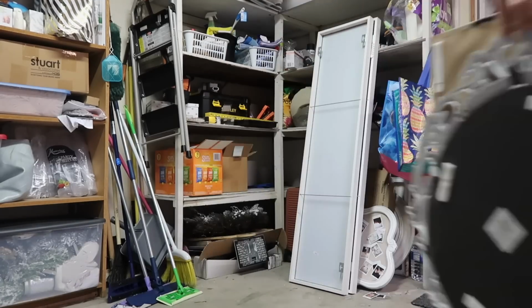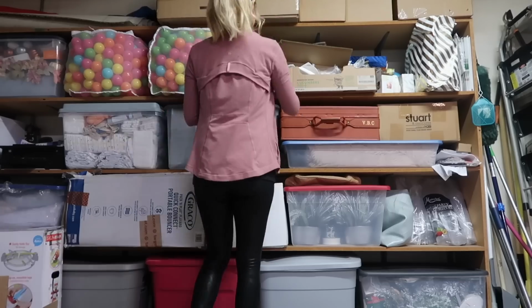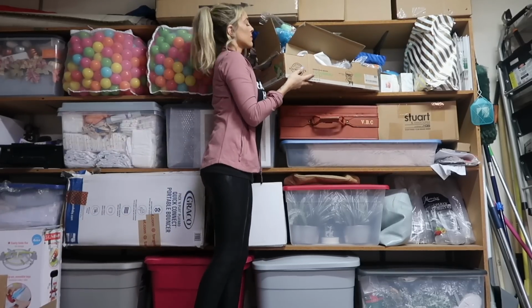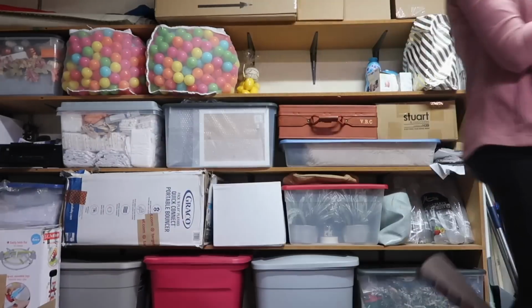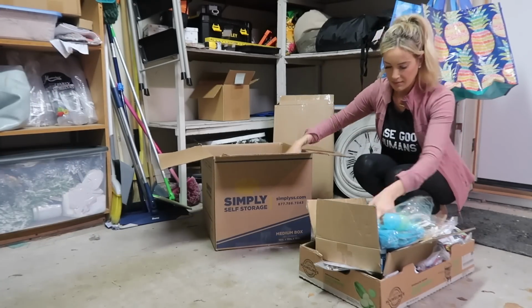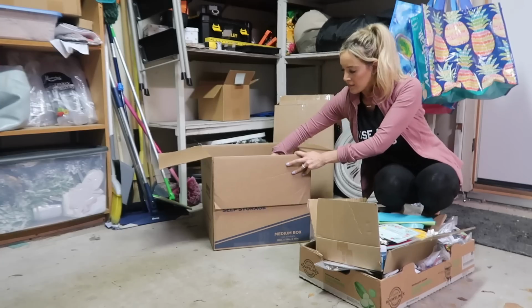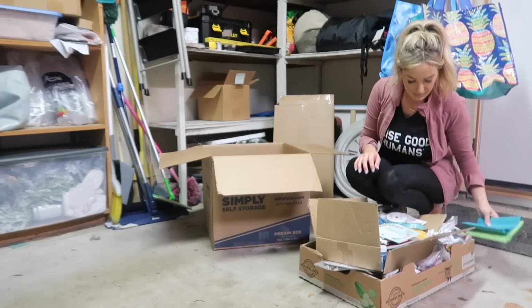After that, I grabbed a couple of items to put in our donation pile. I put away this box of Sun Chips into our kitchen, and then I realized I had a whole box of extra party decorations left over from Christian's first birthday party. So I decided to put this in a storage box because these are decorations I might want to use in the future for future children or for future holidays.